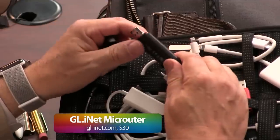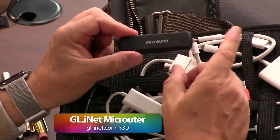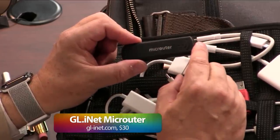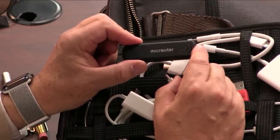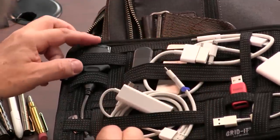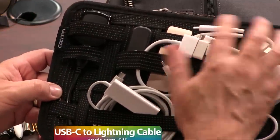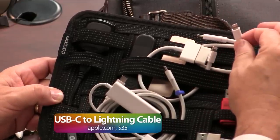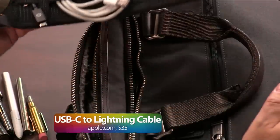And this is also very useful. This is a micro router. You've heard me talk about the tiny hardware firewall. This becomes your hardware firewall. You connect this to the USB port of your computer and then join it to the Wi-Fi in the hotel or the coffee shop, and it protects you. You could turn on VPN and Tor as well with this. Very, very handy. tinyhardwarefirewall.com. They have a variety of these. Card reader, of course. Got to have that. And this is all stuffed in the Grid-It. Oh, there's the very important Type-C to Lightning. Got to have that because the new laptop can't, in fact, charge your phone.